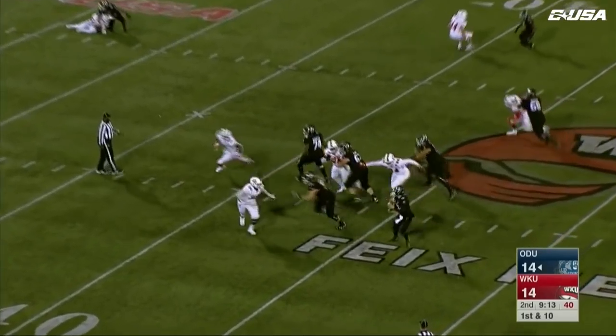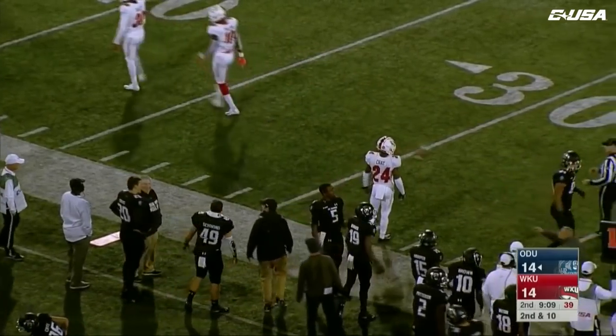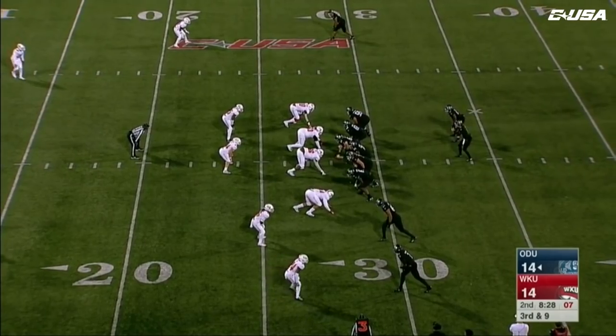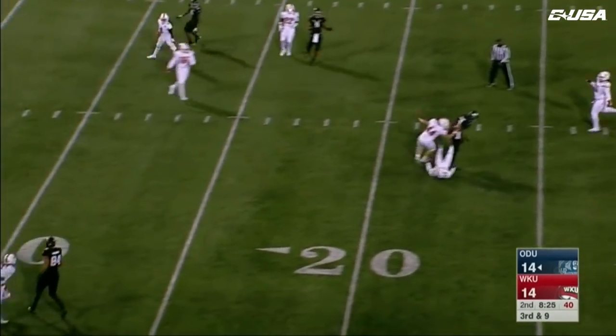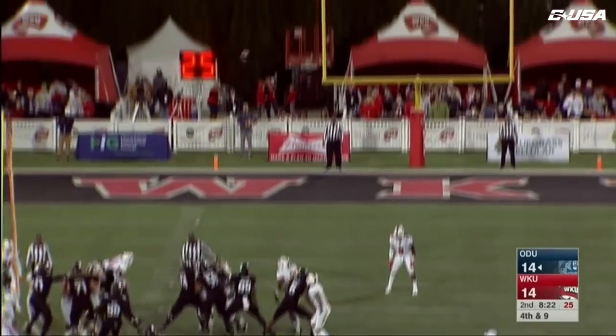LaRussa drifts out to the left, puts some touch on it, throws it out of bounds. Tight end Dante Anthony, closest one to it. Old Dominion 1-for-2 tonight on third down. Monarchs have third and nine. LaRussa fires in traffic, incomplete for Nick Rice. His long this season is 48.